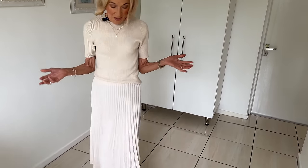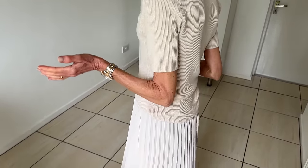What I would say is I picked this up in an extra small, and I wanted it fitted at the waist. So if you're looking at this, make sure that this fits nice and high on the waist, because then you get that lovely shape to it. I just got it on with the top I had on. I'll come a bit closer again so you can see.